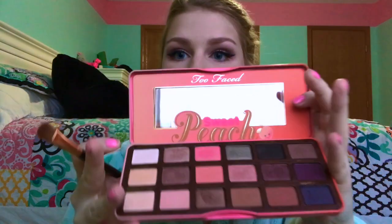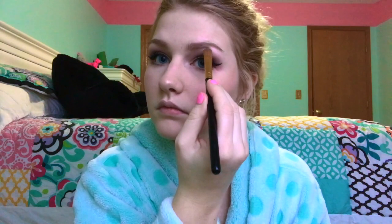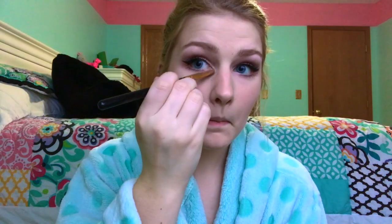Now that I'm done with my mascara, I'm going back into the Too Faced Sweet Peach palette, and I'm using that white color, White Peach, and I'm going to use that to highlight under my brow bone as well as my inner corners just to finish up my eye makeup look and really make sure that my makeup is just completed and done. And that's about all there is to this makeup look.